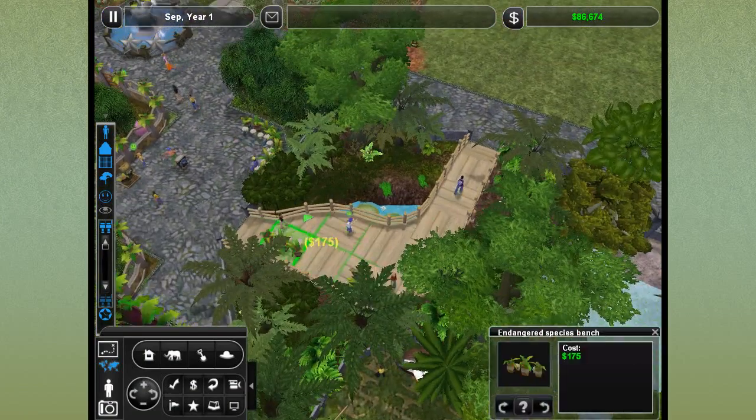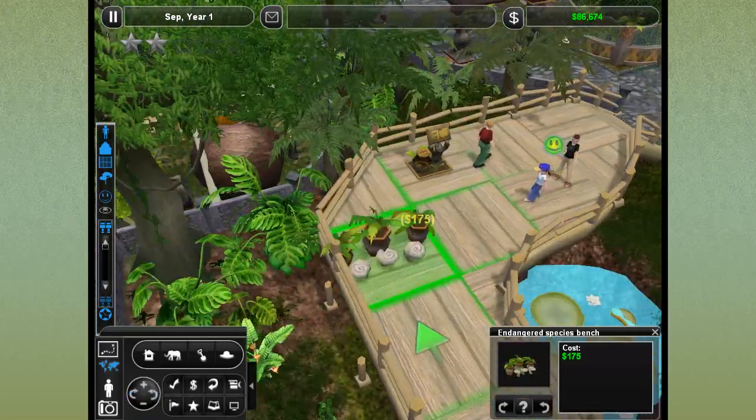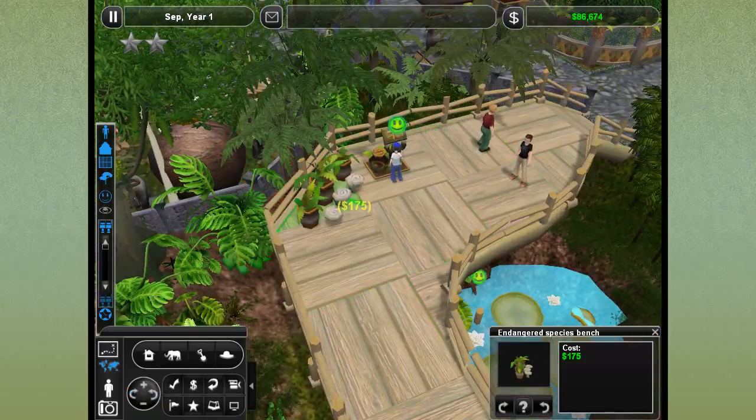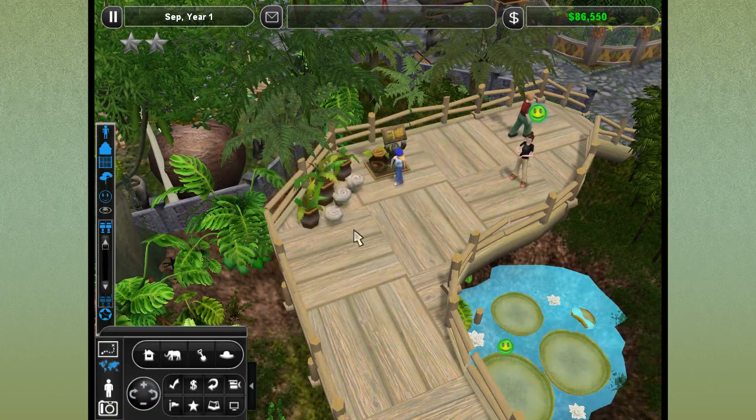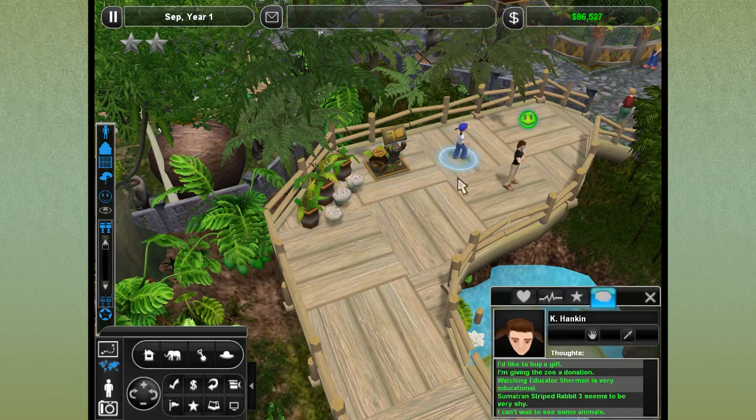Everybody seems pretty happy. Can we fit a bench over here? Is there room for a bench? I think there's room for a bench. Oh yeah, look at that. Perfect. Now people can sit here. They can donate some money. Wow, that kid donated like 76 bucks.